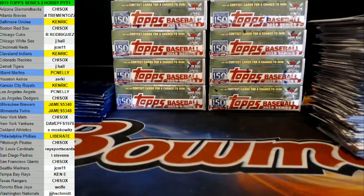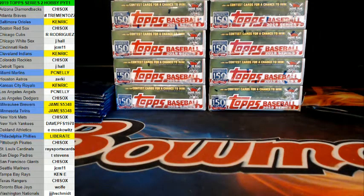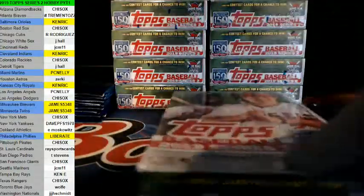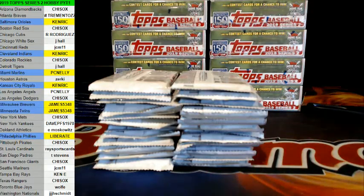Yeah, I was a huge Rickey Henderson guy growing up. Okay. What's that taking me, Chi Sox? About 30 minutes a box? I'm in Washington State, so I'm on the Pacific Coast.